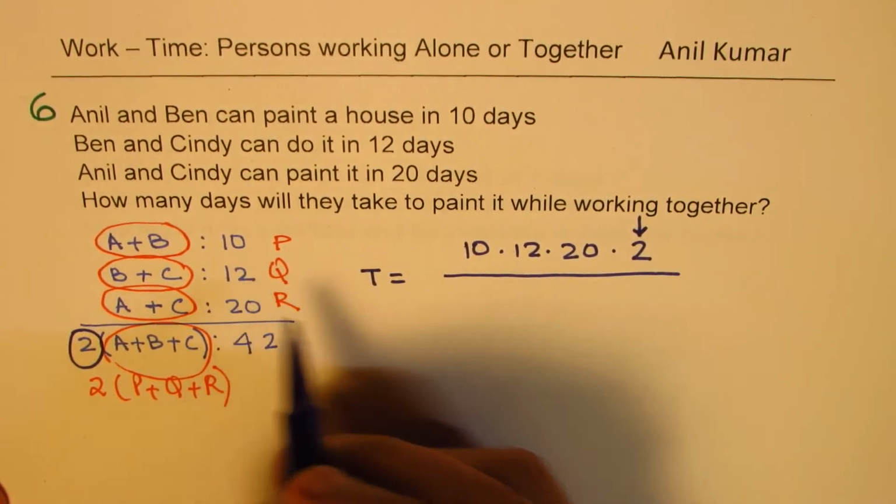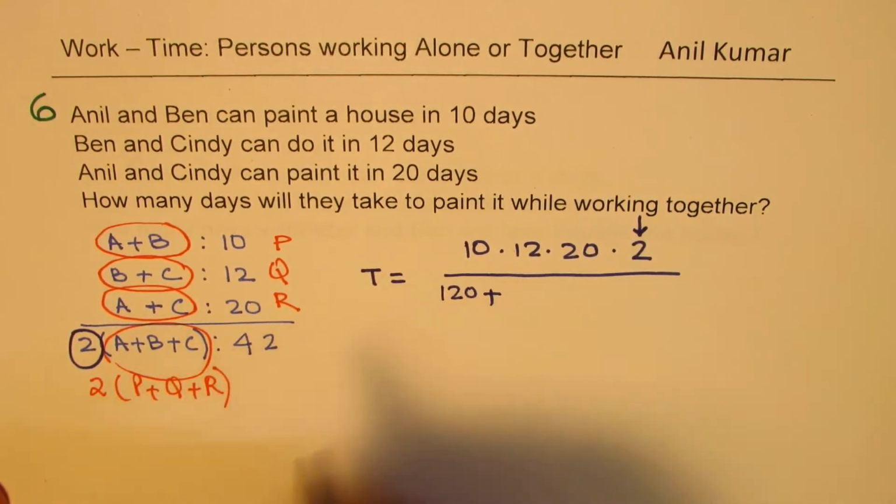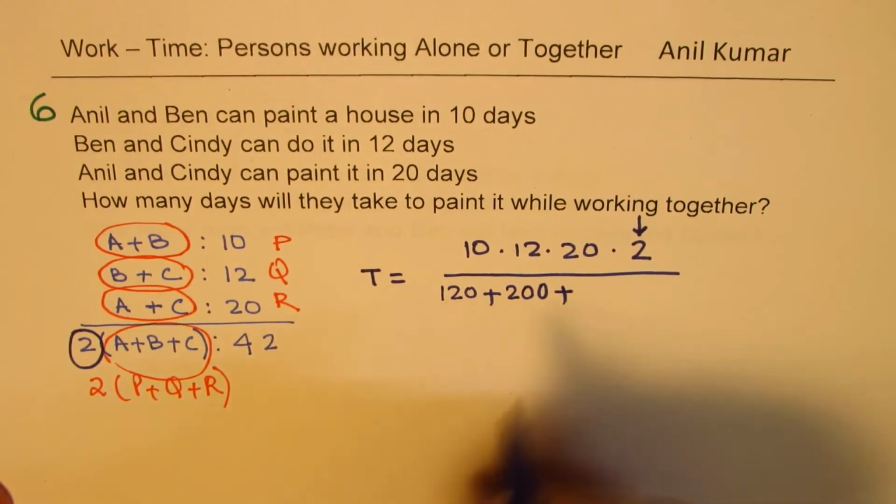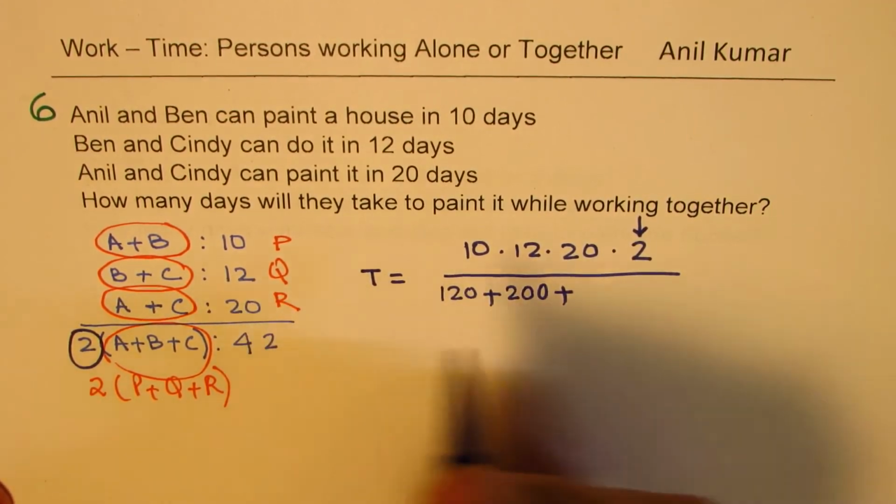So 10 times 12 is 120 plus 10 times 20 is 200, plus 12 times 20 is 240.